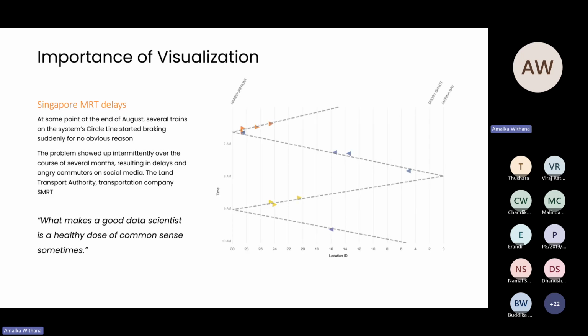So, a very simple graph like this. On the x-axis is the railway station, on the y-axis is the time. They just plotted which trains faced this issue, with the location ID and the time. Then they realized it is not only the train going in one direction. There is always another train coming in the other direction as well, because when they plotted the trains having these glitches, they didn't find any relationship.